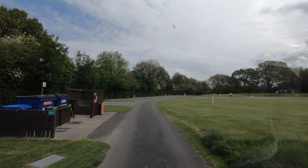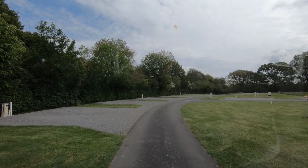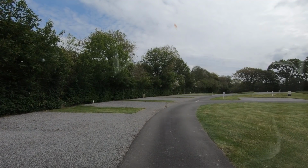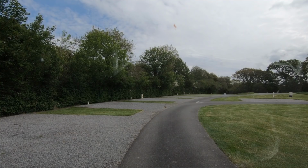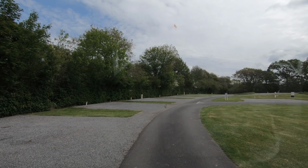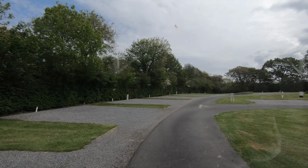You can go on the grass if you want to. So these pitches here, I think, just check on the map there, these pitches are quite short. Yeah. So a car goes in front, as far back as you can go. Where are we? We're next to four, that's number four. Right. If you want a satellite signal, it might be better going on the grass, actually. Or there's one in the middle there, isn't there?